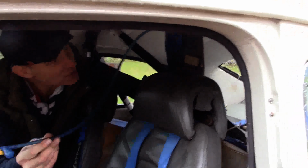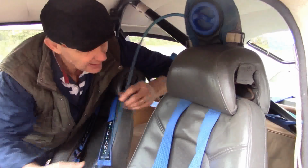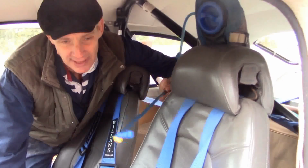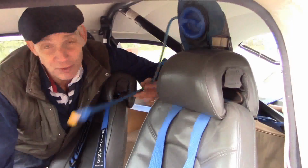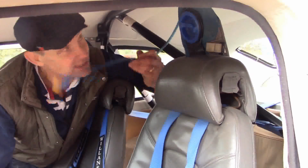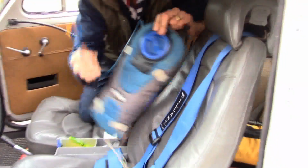Okay, this here is another really useful thing. It's just a camelback attached to the roll cage, so we can just grab water on the fly. Now this, on a night section, or indeed a night rally, is an absolute saver. It's much better than drinking Red Bull. You just take a sip or two every half hour or something, just refreshes you totally. Infinitely superior to Red Bull and those other drinks. That's it, there we go.